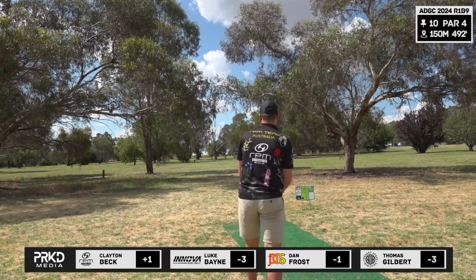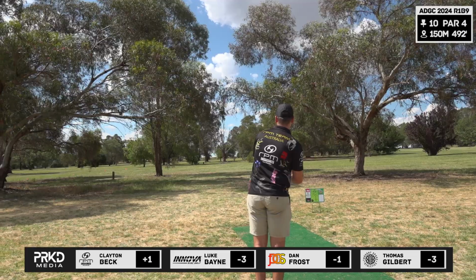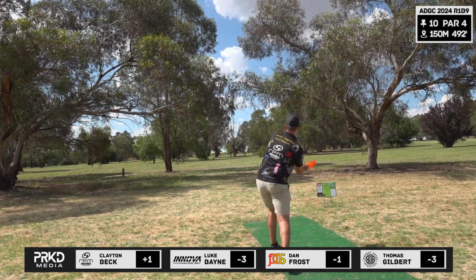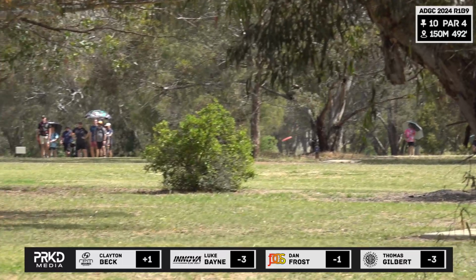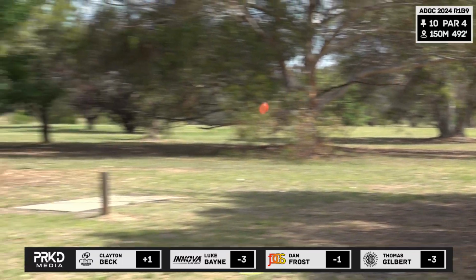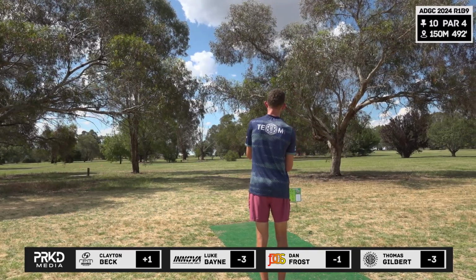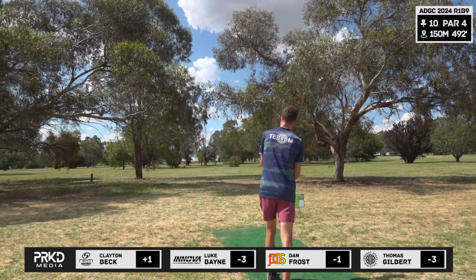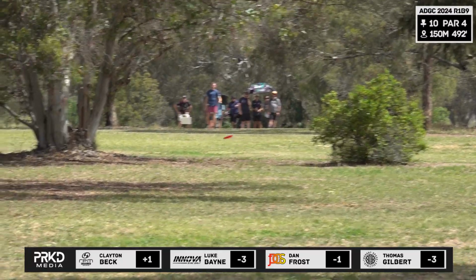So Clayton looking to dial in his forehand and get himself back under the card. Yeah, playing 0.1% over par, this one, so not the easiest on the course. Oh, and that's a good spot. And that's standard T-pad there for the standard layout, right about where you want to be. Yeah, he'll be loving that. Thomas won't be loving that.